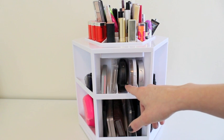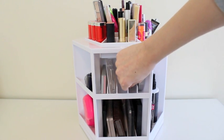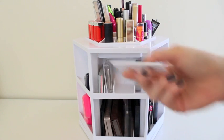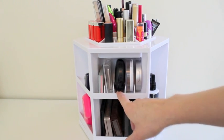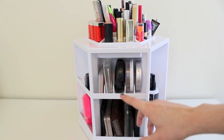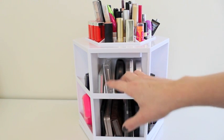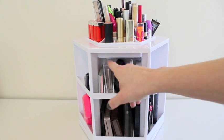And you have these little dividers so that you can place powder products on it, which is really nice. The other cool thing is that these little dividers actually snap right out, so you can pull it out and you can put wider things in here if you needed to. And these slots are actually widest in the middle, and then these are a little bit smaller and a little bit thinner. So a MAC face powder fits kind of snugly, but it fits in the middle, but it definitely wouldn't fit on either one of these two.